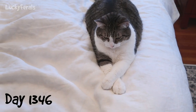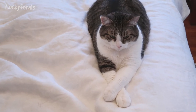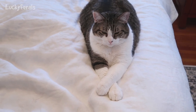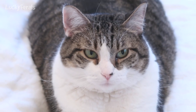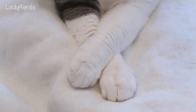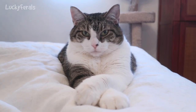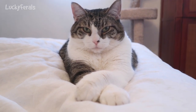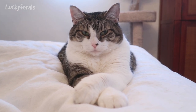It's 7:27 a.m. and look at Stella. Look how she lays on the bed with her paws crossed. Stella, you're so pretty. You're such a pretty girl. You have such nice manners. Stella says all lady cats should sit with their paws crossed, right? Lady cats should cross their paws.